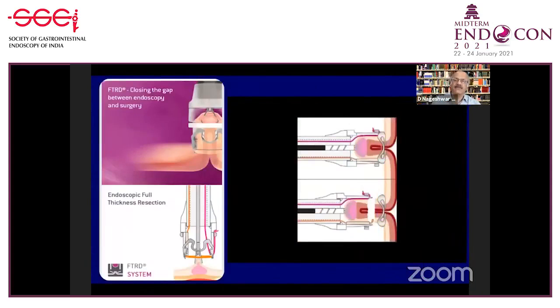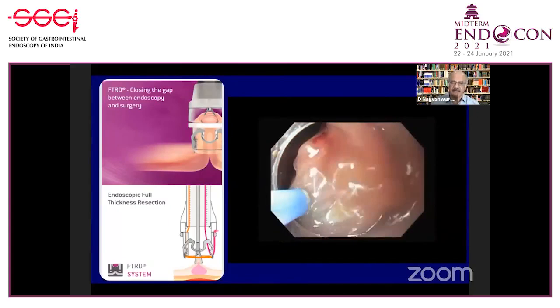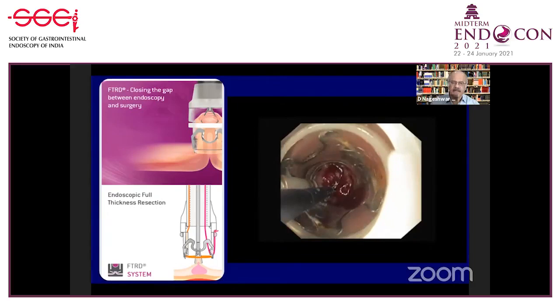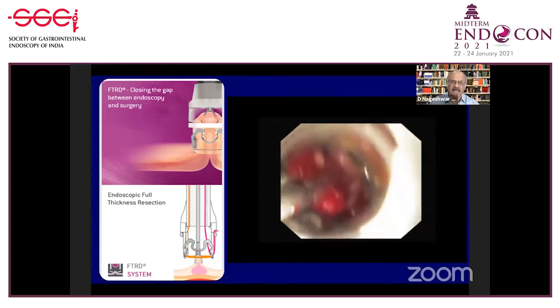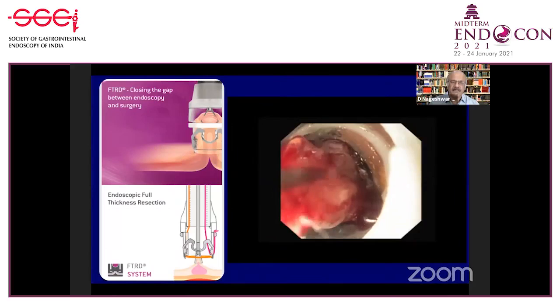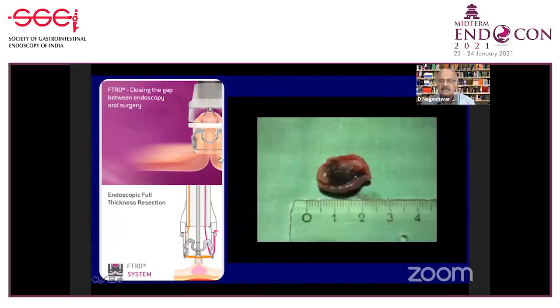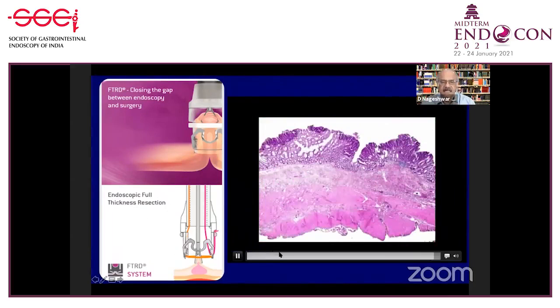And of course, we have now devices for full thickness resection. Again, some of this work is pioneered by Dr. Zahir in our unit, where you can use this full thickness resection device instead of cutting completely and then trying to suture. The device automatically gives you a full thickness cut, and the special Ovesco clip that is there goes in and clips the lower end so that the perforation is also closed simultaneously. So this is the FTRD device, endoscopic full thickness resection device, which is now available.